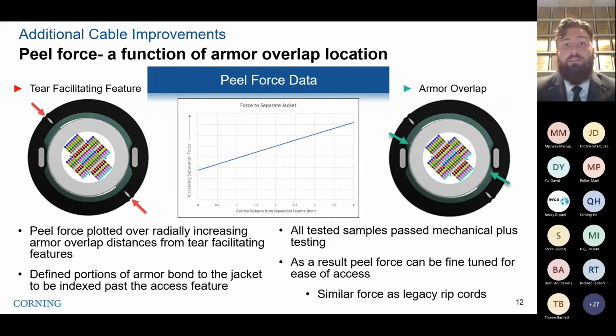Moving forward to peel force as a function of armor overlap location. I wanted to address this again here. We're pointing out these tear facilitation features, and we have our armor overlap on this right-hand side. You'll notice there's an underlap and there's an overlap. We're more concerned with this overlap. What this graph in the middle is showing is peel force plotted over radially increasing armor overlap distances from this feature. That's just a mouthful for saying that as we index this overlap away counterclockwise from this tear facilitation feature, peel force goes up. As we index this overlap towards this tear facilitation feature, peel force goes down. Since we have defined portions of armor bonding to the jacket, the index past these axis features really allows us to gain control of peel force.